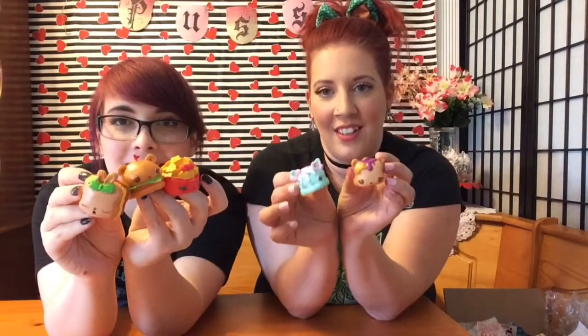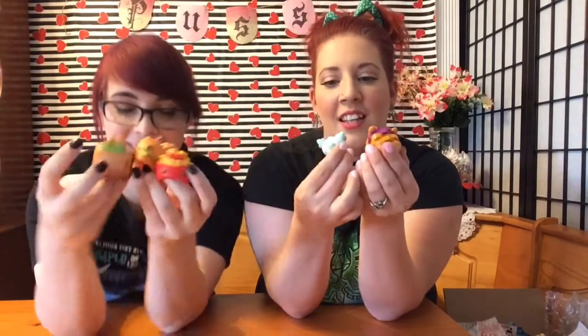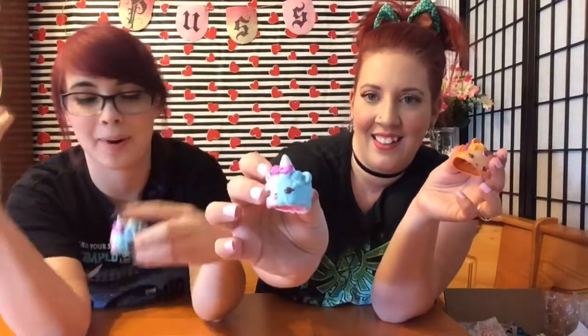Enjoyed watching our unboxing, I guess. Unboxing of the Num Noms. Which one's your favorite? I'm just loving this peanut butter and jelly. I don't know. I really like the food ones. They are cute. They're super cute. Those two. The little kitty cat looking one. Mint. I don't know. The cotton candy one's really cute too. Yeah. I like them all.